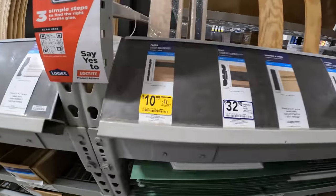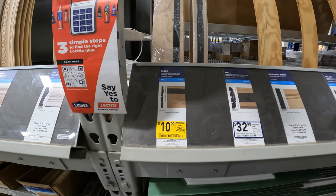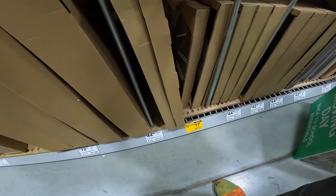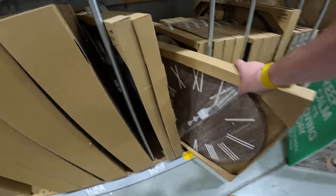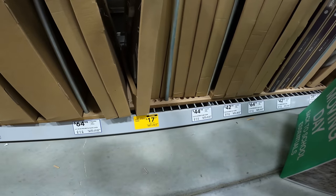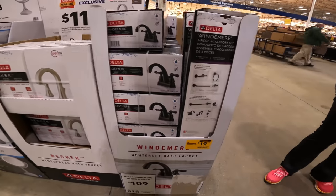The contractor deals of $43 to $10.99 for the ambrosia maple base with wrought iron look insert. 115-7813. We have the 24-inch wood clock, $17. It's the white and the brown. That's a really good deal. 374-6439.